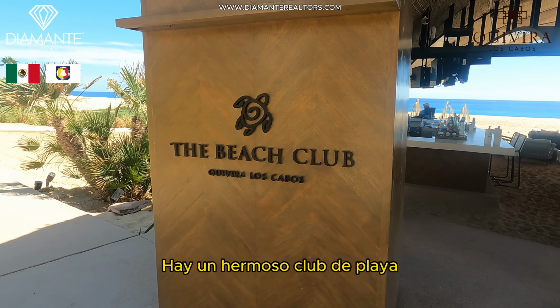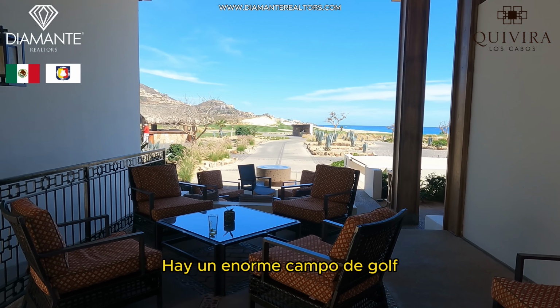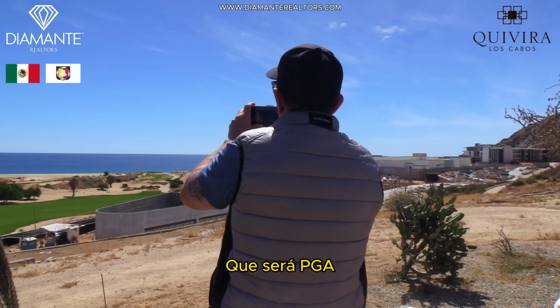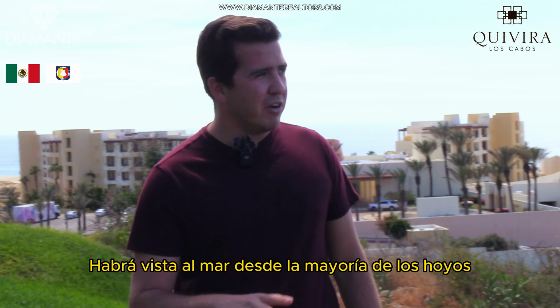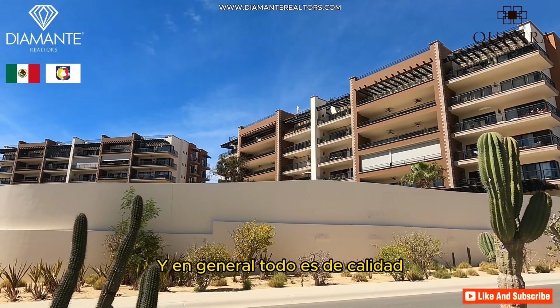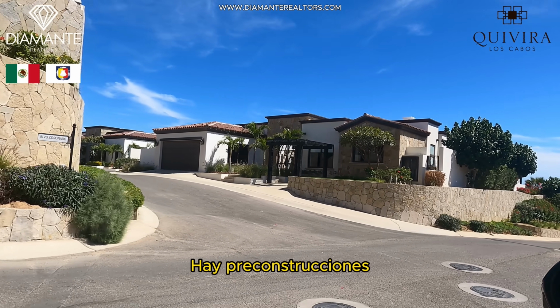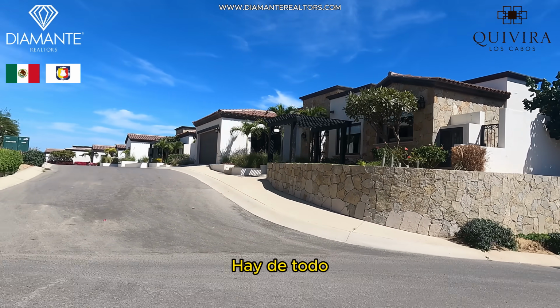There's a beautiful beach club. There's a huge golf course right now. And they're building a second golf course around the back end of the lot, which will be PGA. There'll be ocean views from most of the holes. And it's just an overall great quality. There's condos, there's also some houses, there's pre-construction, there's built properties, there's everything.